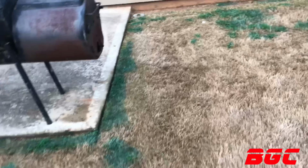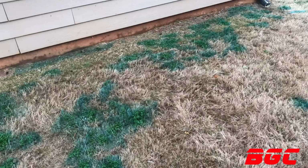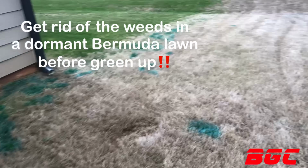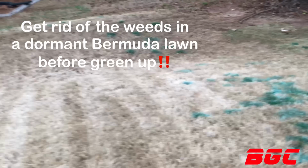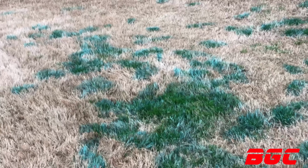Yard fanatics, look, we just sprayed, spot treated. All right, and like I said, I use the marker dye. You don't have to use it, but that marker dye will take you to the next level. I'm here to tell you, it's easier to see these weeds right now because the grass is dormant. And generally, I tell anybody, my customers, even other landscapers, get rid of those weeds while that yard is dormant.